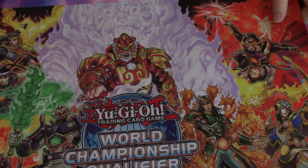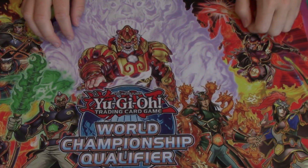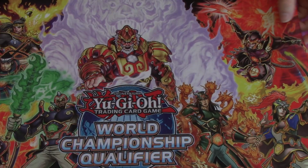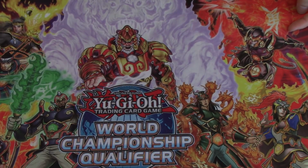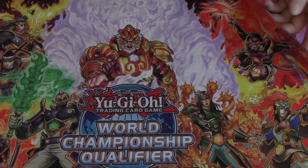Next we have a playmat that I've won as well. This is one of the last playmats I won. I think I was playing either Fire Fist or Mermail, I can't remember off the top of my head, but this is really cool. This has got the Fire Fist on it. Tiger King looks so badass in the center.